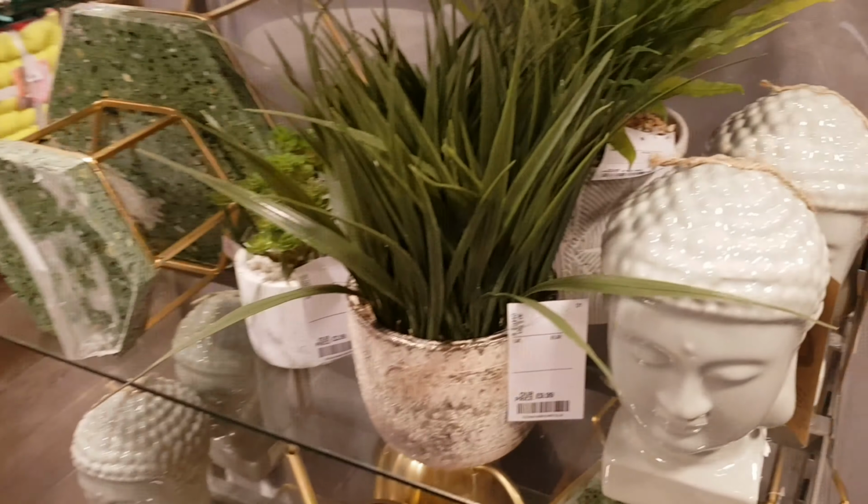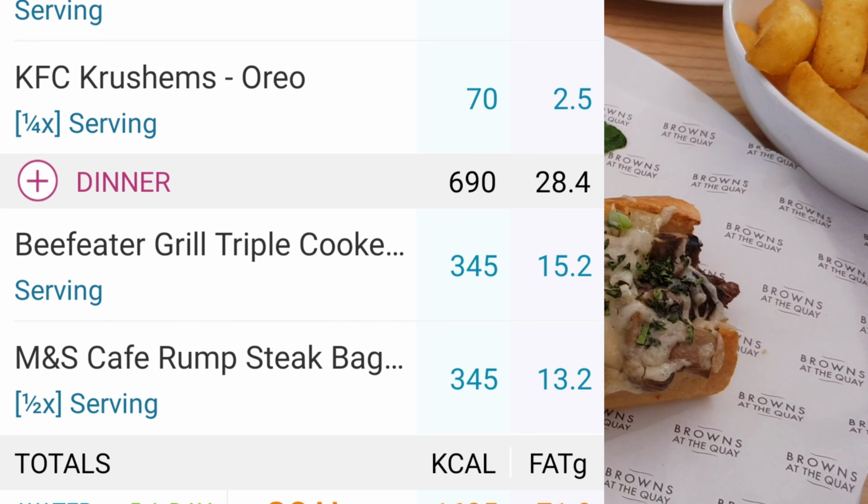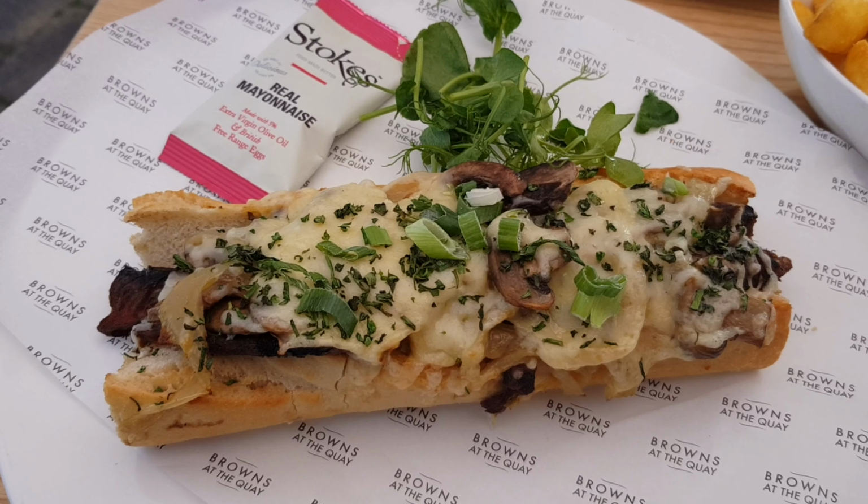So we found a lovely restaurant by a lake, and it wasn't on the NutriCheck app. So I've gone on the things that I could find that we had, which were triple cooked chips, which were 345 calories, and a rump steak, which is, we had a chili, or I had a Philly cheese steak, not chili, and that was 345, although I did say that it was half because I only ate half of mine.